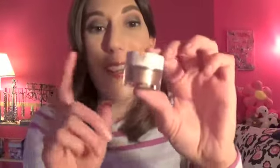Okay, moving on to products that are not brushes. This is the e.l.f. Smudge Pot in Cruisin' Chic. Now, I love this one. I dipped my finger in it, and my heart just kind of melted in a good way. I was just like, oh my god, it's so creamy. I've never felt anything this creamy.